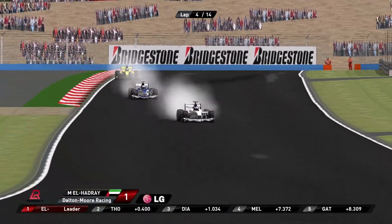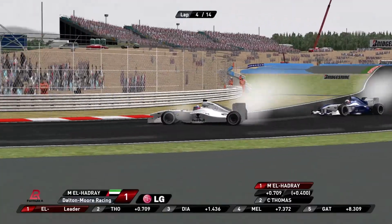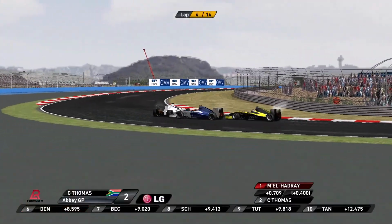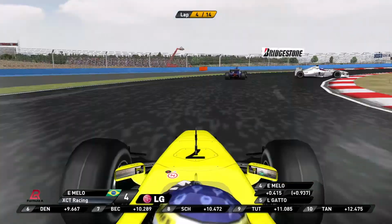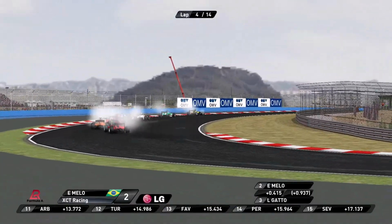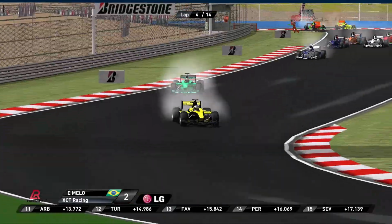El Hadre still leading the way. Chloe Thomas still second, and there he goes. He's lost control. Around goes the race leader, Mohamed El Hadre, but he's gotten stuck. Chloe Thomas and Oscar Diaz are both stuck behind him. Diaz gets through first. He'll assume the lead, and El Hadre gets going. Chloe Thomas gets going as well. They're both back up into the order, and just like that, this has become a 1-2 for XCT.